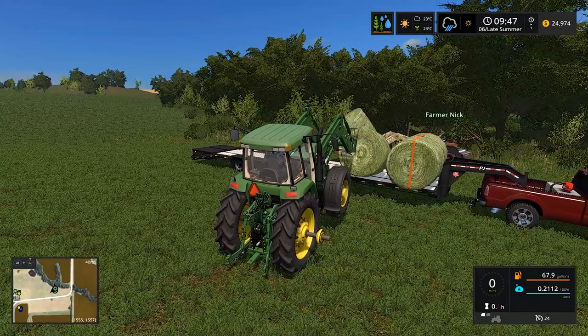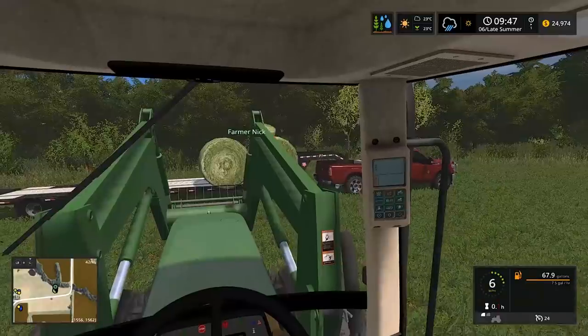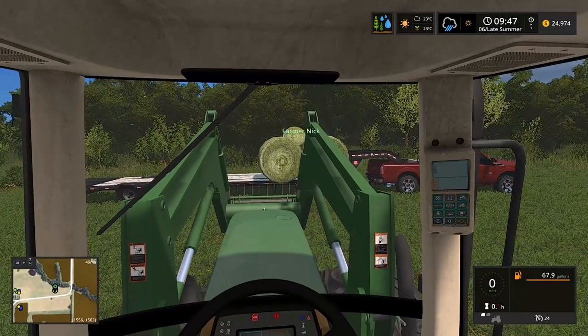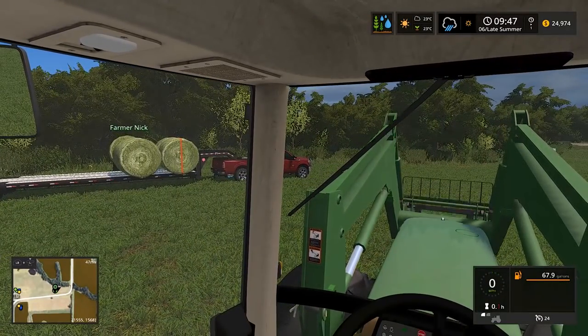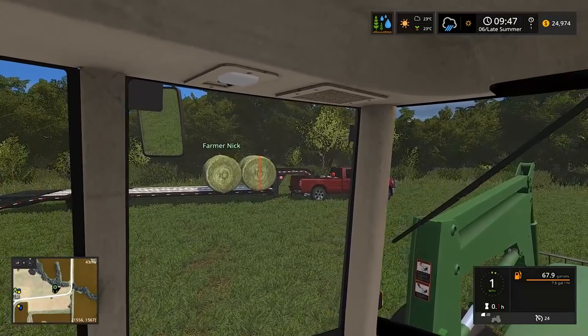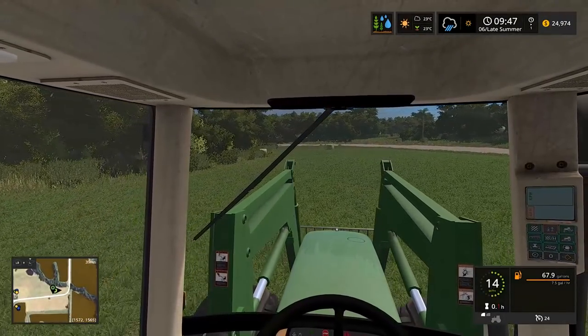Oh, yeah. There we go. Okay, see, like I said, guys, it's gonna be a little weird. Okay, Nick, don't push my bale off, man. I can lock the load if you need me to, I guess. You need me to lock it? Just don't put it off. Okay, don't push her off. There we go. We'll go grab another bale.